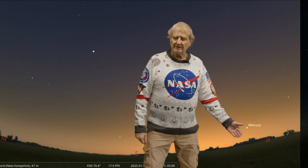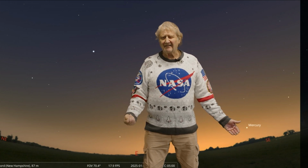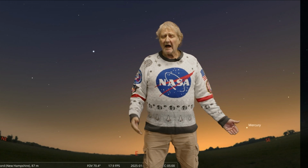Binoculars, again, will be a help. But if you're looking for Mercury and you haven't found it yet, this is your opportunity to find Mercury January 5th or 6th or 7th. As the days go by, Mercury gets closer to the horizon. Or if you want it at the same altitude above the horizon, the sky gets brighter. So January 5th, 6th is your sweet spot for that.